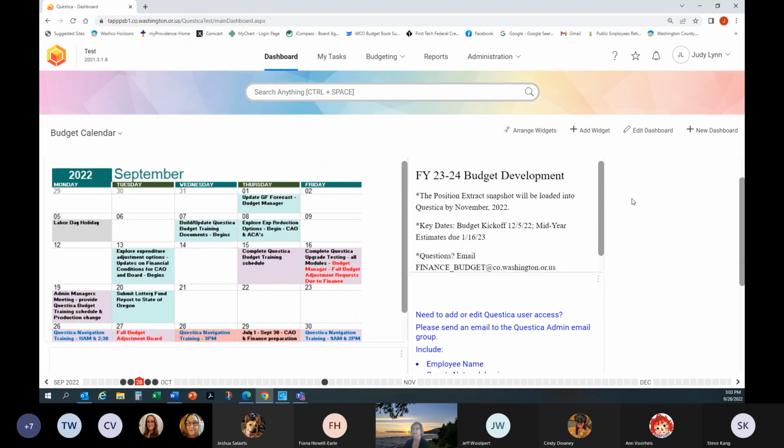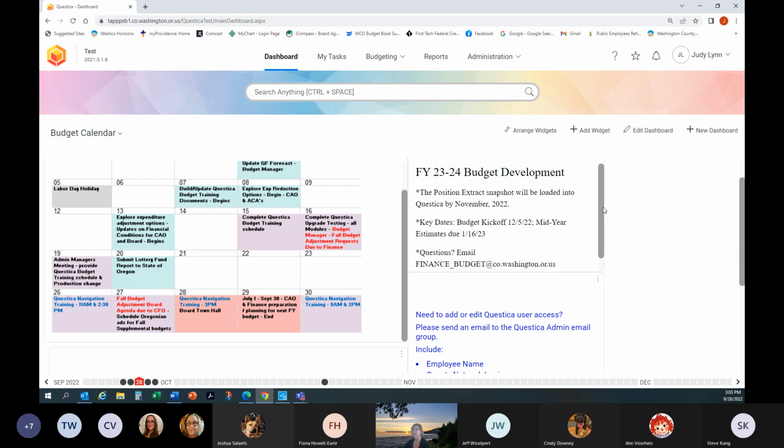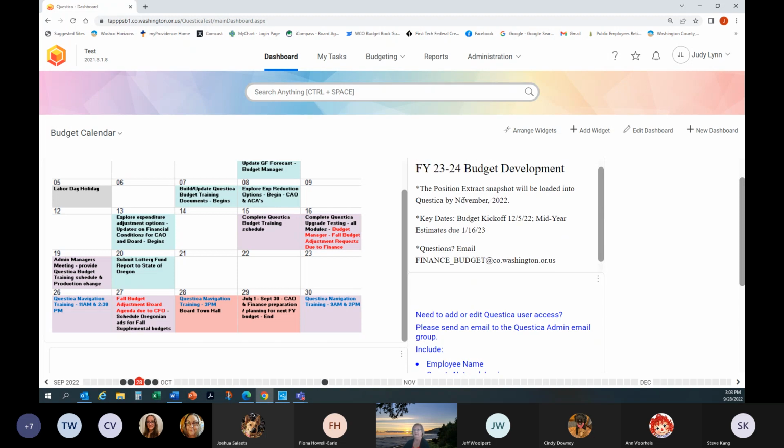On this dashboard, we generally keep 1 to 2 months of budget calendar so that you have a quick reminder of what's due and when it's due or what resources are available. So like for September, we've been doing Questica navigation training this week. And then over on this side, we put current notes about what's going on under the fiscal year 23-24 budget development, dates that we think are important or changes. So when we figure out what COLA the CFO is going to have us put in the budget, then we would note that here, what the amount is and when it might change.